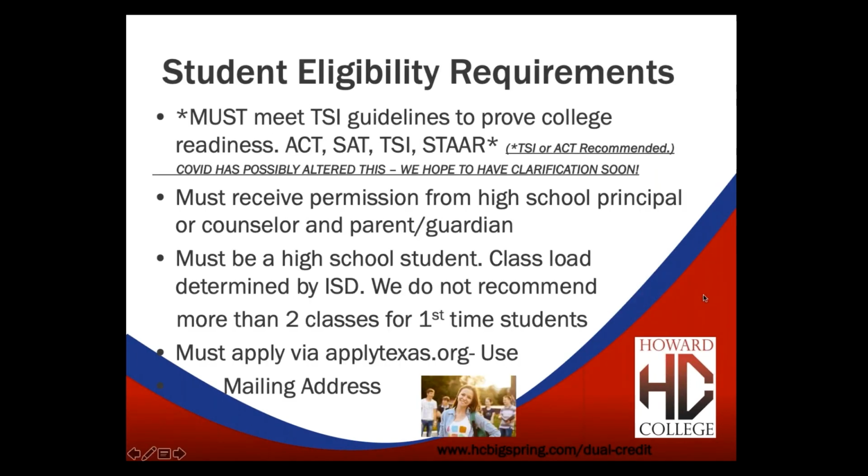TSI requirements. If you've taken the ACT or SAT, I know a few of you tested with me at Coahoma, because you're one of the schools I actually did get to test a little bit at. So some of you have already met that, and that's great. If you've already met TSI requirements, you can go ahead and sign up, send it in, and we're going to be good. If you've not met TSI requirements, that's still kind of a work in progress, and you're going to need to talk to your high school counselor within the next week or so and see what is being decided.